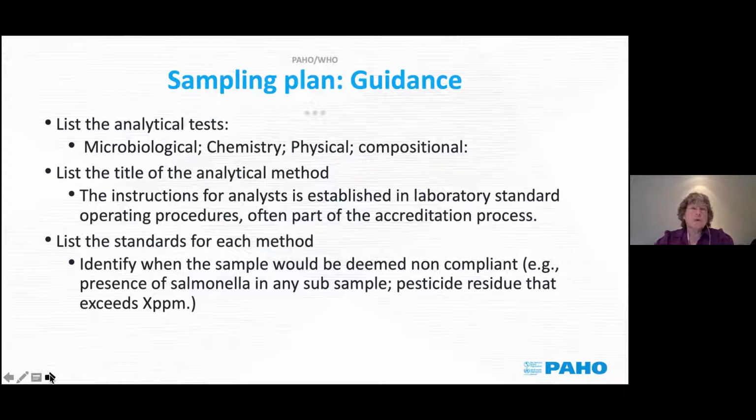One of the things that you need to deal with is listing the result for each method. When would this sample be deemed non-compliant? This is particularly important because the laboratory should not be addressing non-compliance. There are many cases where it is only through the assessment of GMPs or HACCP programs after finding a non-compliant sample that you will be able to make the final determination of non-compliance.